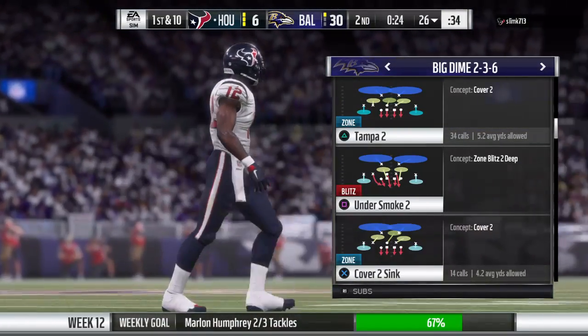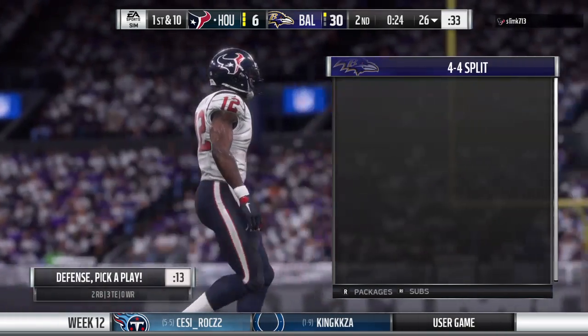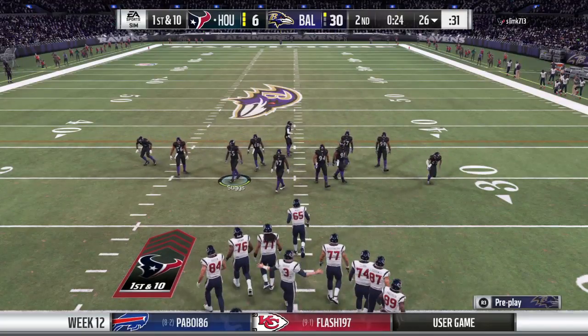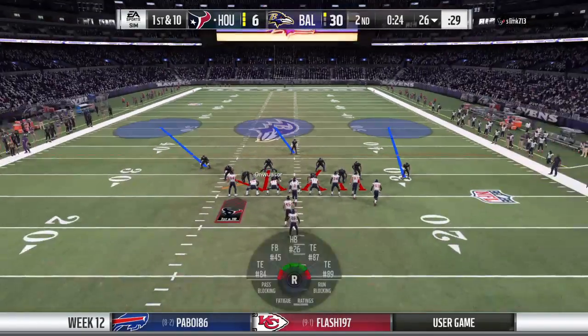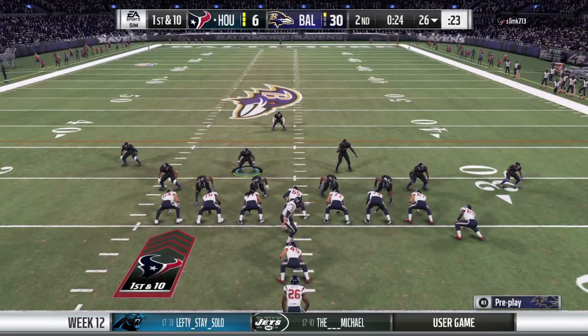And with time quickly fading here in the second quarter, not sure how aggressively offensively they want to play this. I think we'll find out just how much they trust their guys in this situation if they decide to take a shot. Here we go. Blue 90. Blue 90. Here we go. Check.